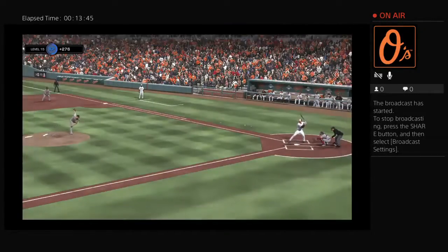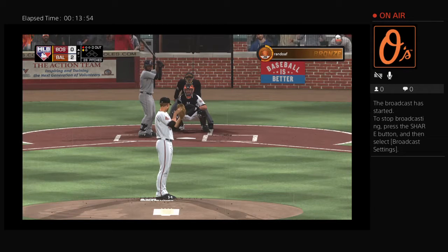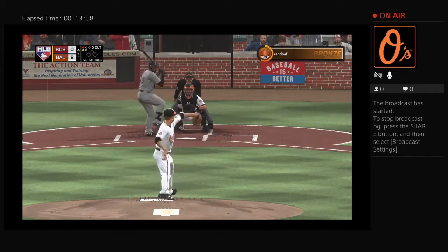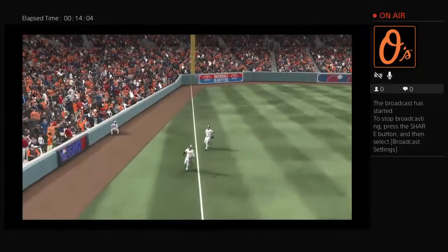But the Orioles strike for 2. Now in the box, Jackie Bradley Jr. He'll get us started in the top of the second. And here's a ball hit in the air. Machado onto the grass. 1 away.